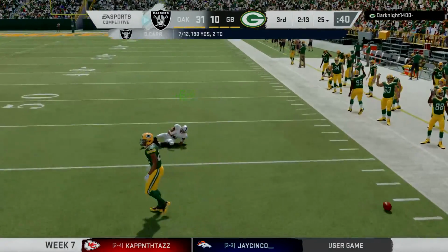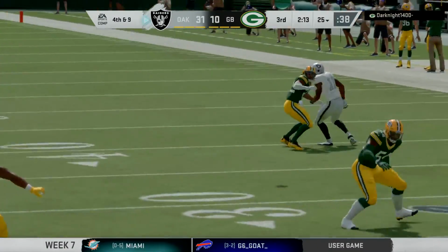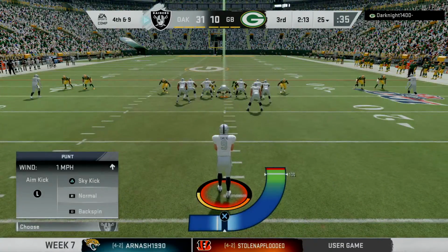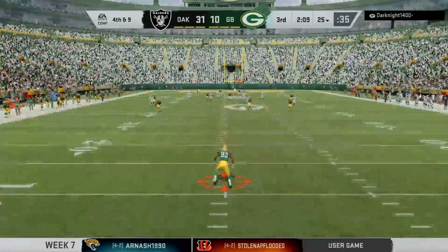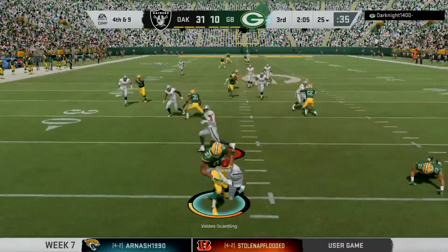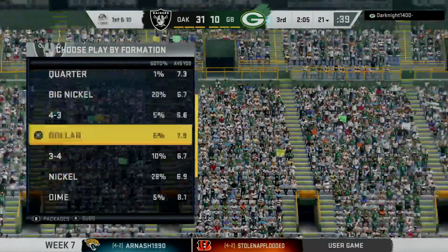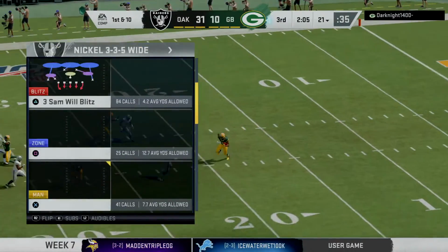Carr, and that will be incomplete. Janoris Jenkins with good coverage that time as he was able to get in there and knock it away. This defense could use some more of these types of plays. How about him reading it, driving on the football, and he's right there for the pass breakup. This is taken at about the 14. They'll call that a punt of 59 yards. Tough to do better than that. And it'll be Packer football here. 1st down and 10.